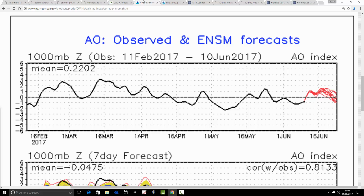Arctic oscillation next. This is an index that's reflecting the state of the atmosphere in the northern part. Not driving, it just tells you what the atmosphere is doing. So we can go back into winter with this. So we can go back to February just here. The black line tells us where we've been with the Arctic oscillation. The red lines at the end tell you where the Arctic oscillation is being forecast to go.